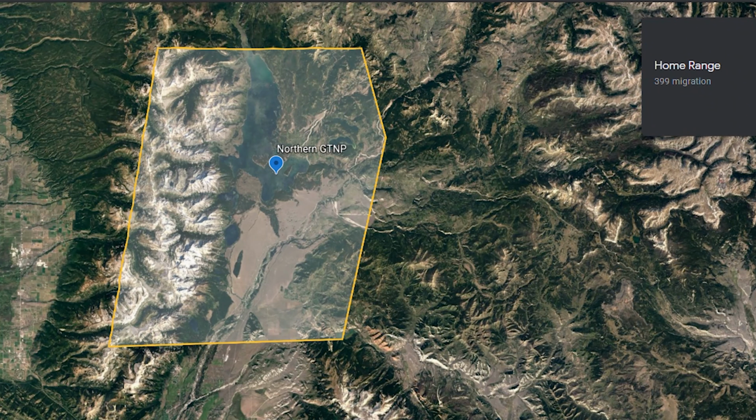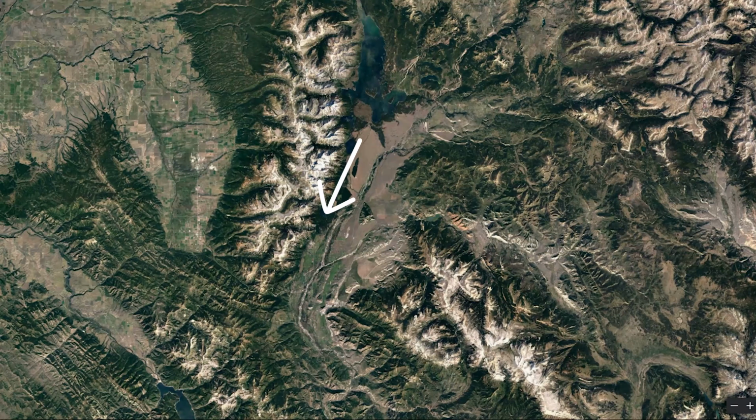She ended up taking a walk along the west bank of the Snake River, almost to the end of the Jackson Hole Valley. Then she took a turn and was sort of hanging out in southern Jackson Hole for about a week. And the good news is that she's taken a turn. She's heading back up and has made it back into Grand Teton National Park.